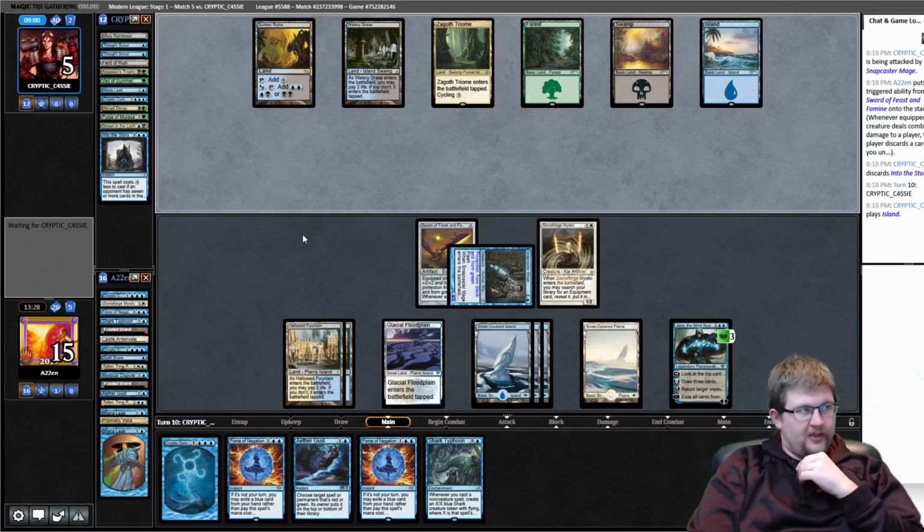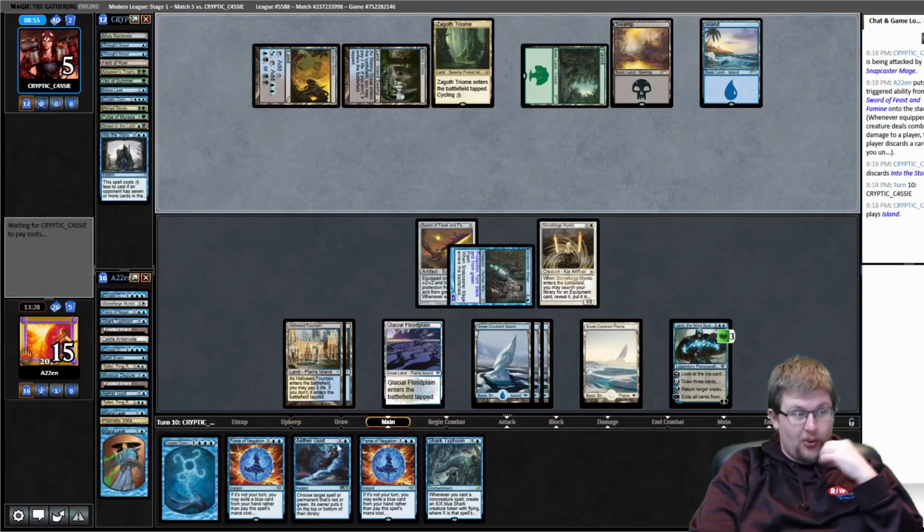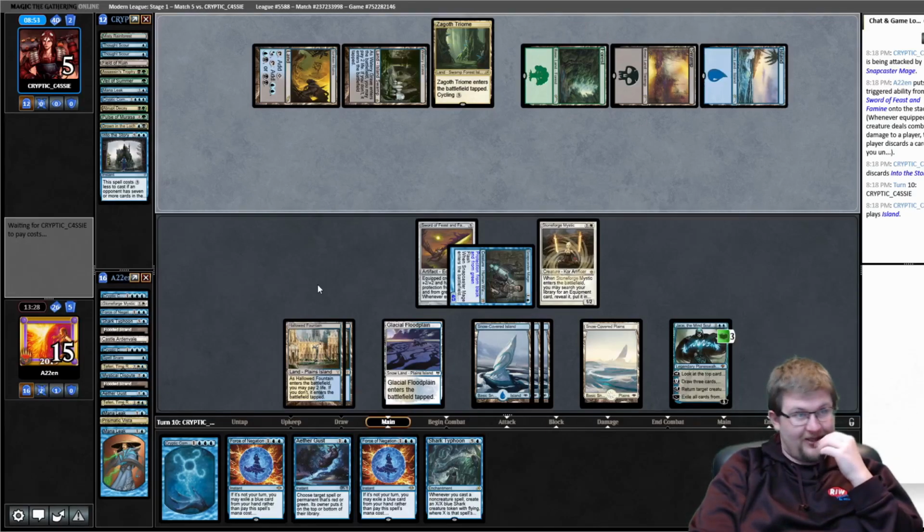I appreciate opponent thinking it. I wish I could just show him my hand, and not even to rub it in. It's just that there's physically no cards in the format that save you here. The only uncounterable stuff also gets gusted.